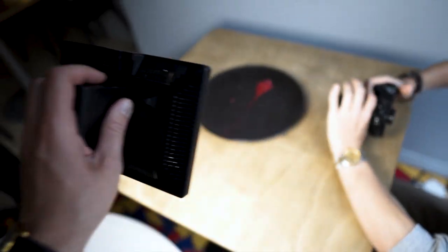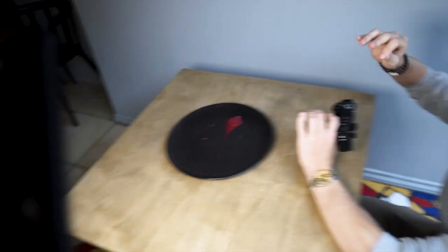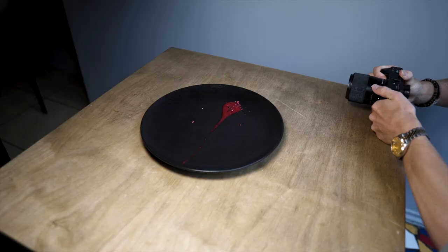Do your job, boy. Do the lighting. This scene is actually gonna be 100 frames per second because, when you're sprinkling stuff, it always looks better as slow as possible, pretty much.